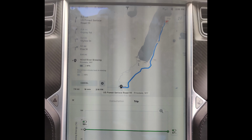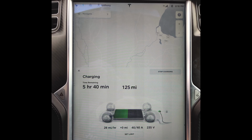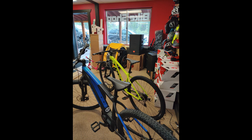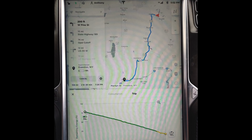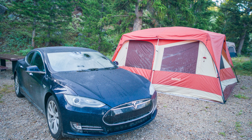During another break in activities, I drove back to the Wind River Brewing destination charger, using up 3% of the battery, or 5 miles of rated range to get there. While the car was charging, I explored the main road in Pinedale, then got caught in a downpour at the bike shop. After nearly 3 hours, the car calculated it could get to Evanston at 13%. So with 79% or 205 miles of rated range in the battery, I headed back to our wet campsite.